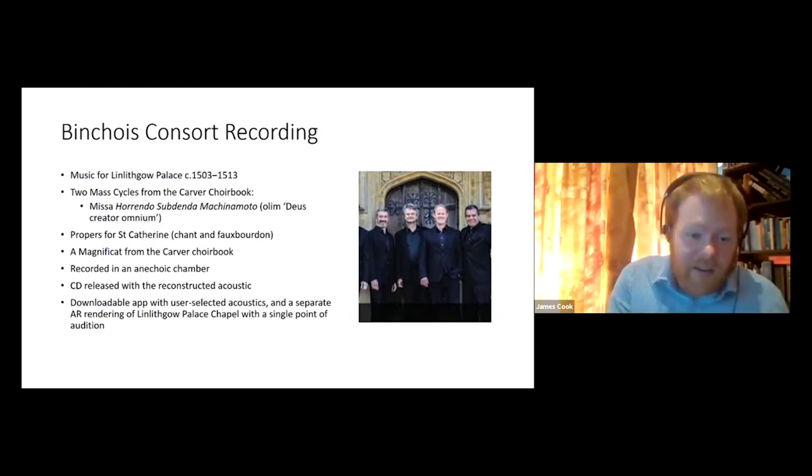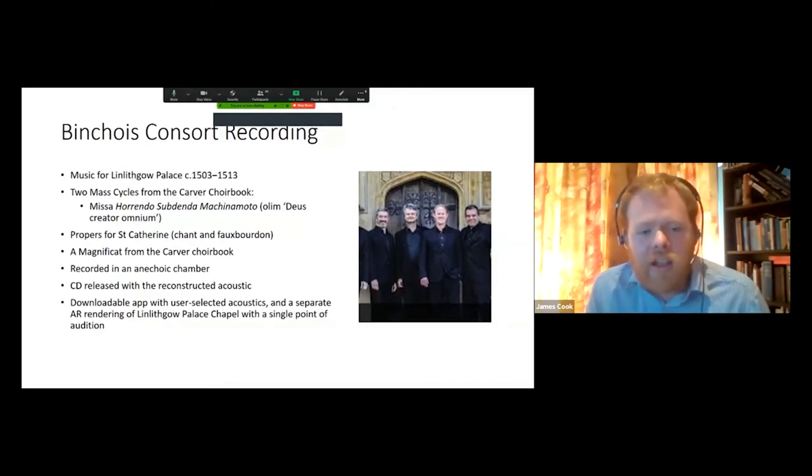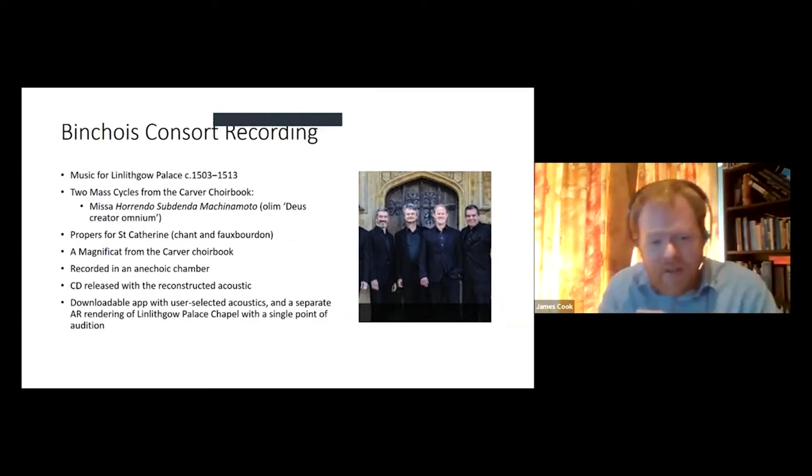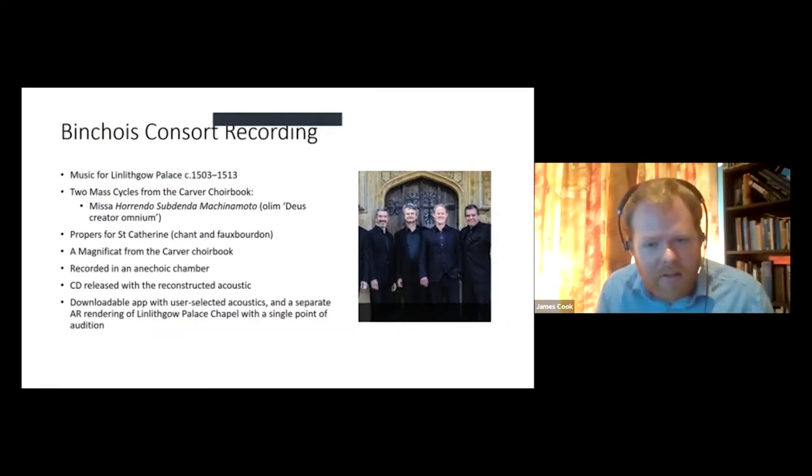We recorded all of this in an anechoic chamber, as I said, and then released it with that reconstructed acoustic. And it also comes with a downloadable app, which Rod built, which allows the user to select either the past or the present acoustic, and shows you a little image of what it looks like.